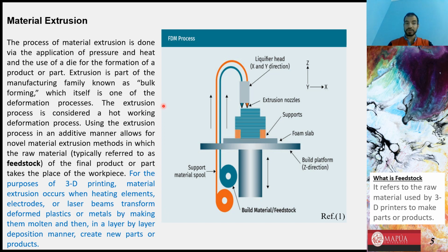Using the extrusion process in an additive manner allows for novel material extrusion methods in which the raw material of the final product or part takes the place of the workpiece. For the purpose of 3D printing, material extrusion occurs when heating elements, electrodes, or laser beams transform deformed plastics or metals by making them molten, and then, in a layer by layer deposition manner, create new parts or products.